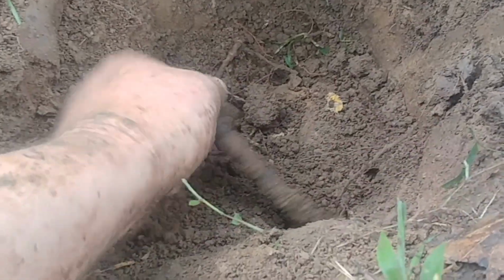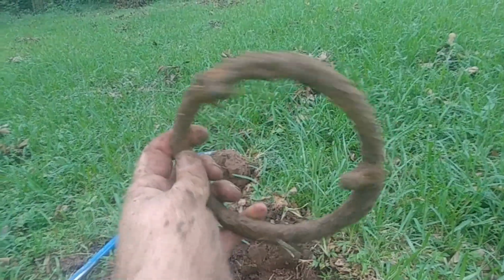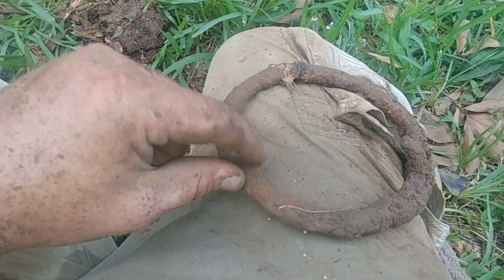Alright, I'm trying really hard to extract this iron ring right here, but as you can see, a large root grew straight through it. So if I want to keep this intact, which I believe it is, I'm going to have to cut that root without cutting this. Just a piece of horse tack, I'm sure, but I love displaying iron rings. What do you think it is? It has these three little marks here. These three little pieces sticking out.